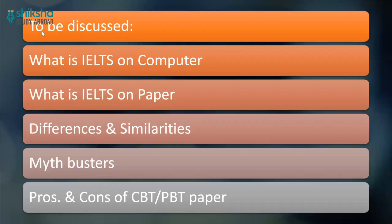So we are here today to discuss: What is IELTS on computer? What is IELTS on paper? Then we'll talk about the differences and similarities. Then we'll see some myth busters of IELTS. And then in the end, last but not the least, pros and cons of CBT and PBT paper.